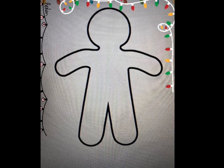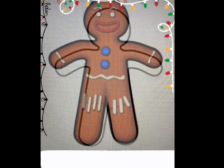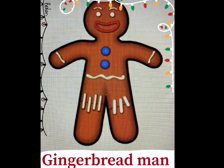How about this one? Remember, it's Christmas guessing. It looks like a person shape, but is it? Let's see what it is. Oh, it's a gingerbread man. Some of you guessed it. Great job, my friends.